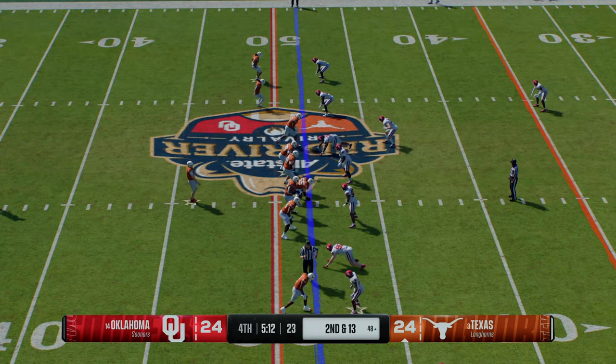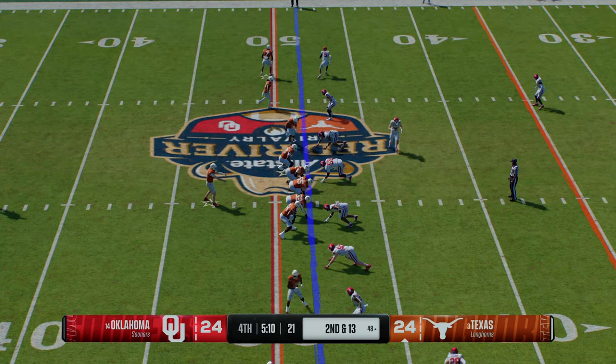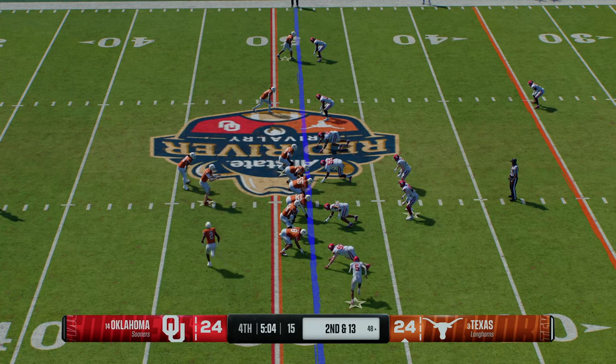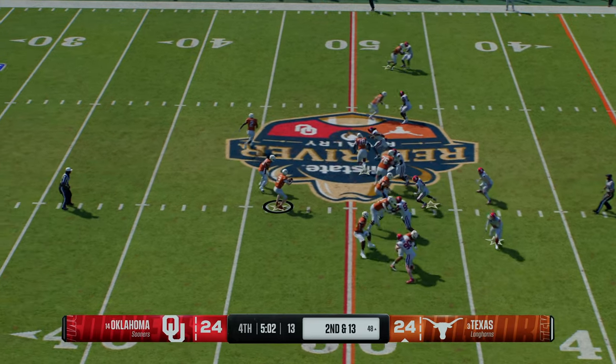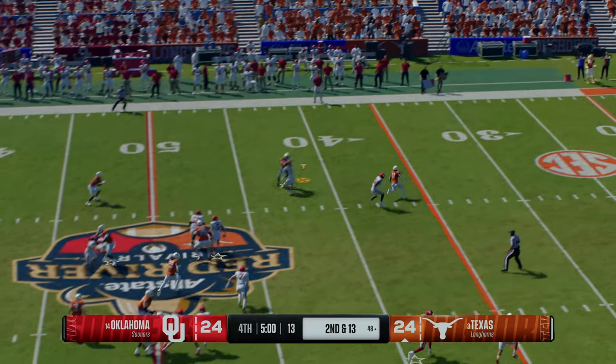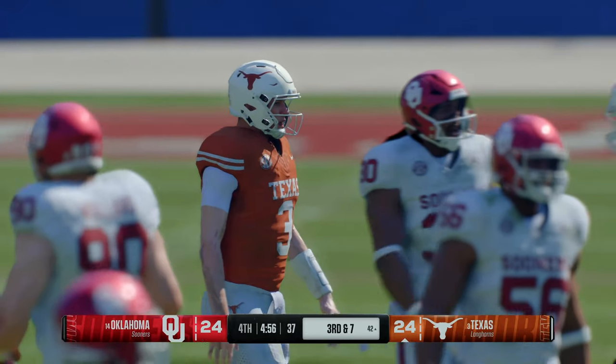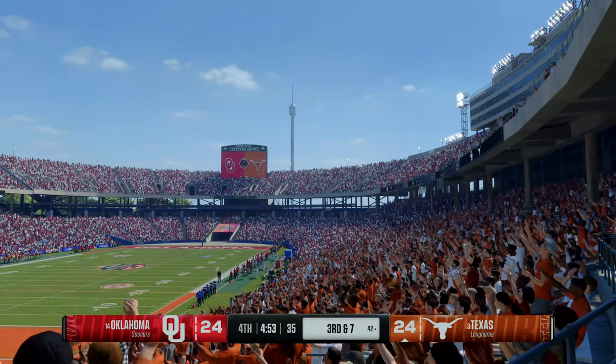Second down play coming up for this offense. They'll switch it up, looking to throw. Caught quickly. They bring him down quickly, a short pitch and catch to get a little bit closer to the marker.